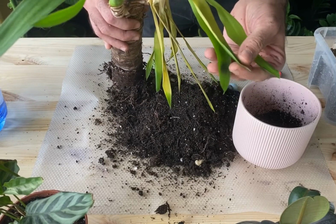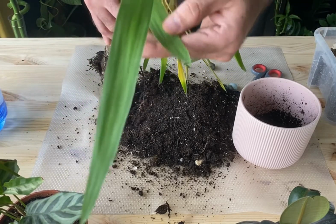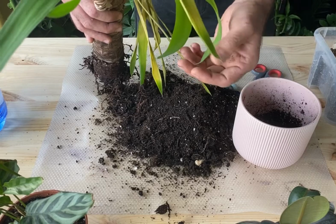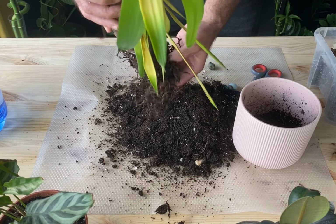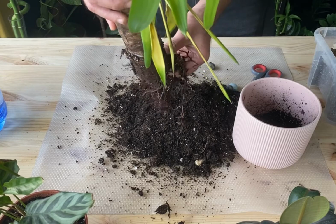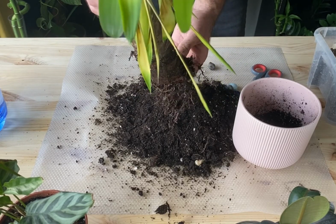Sometimes you get the dry tips as well. For me, they are pretty fine with the tips on the leaves. But if you get any brown tips or yellow tips, drying tips, the main cause of that could be infrequent watering. If you don't water these beautiful plants regularly, that's what happens to them exactly.